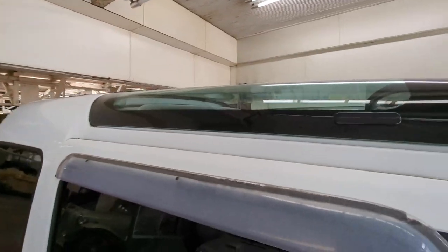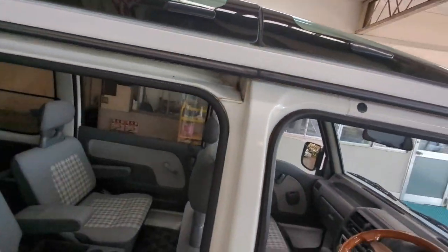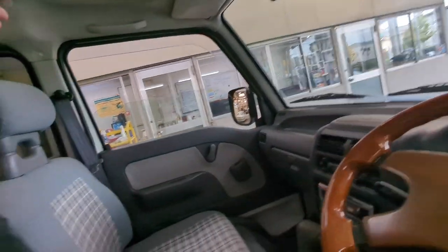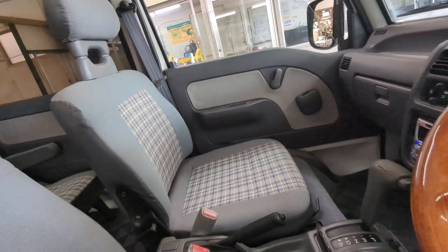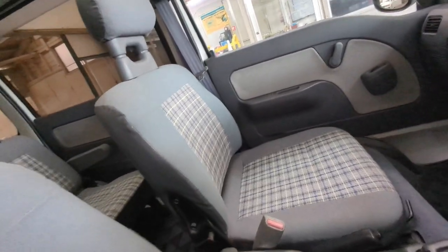And with a little bit of help, it's closed again. So the front one is manual. Open it like this. Definitely hasn't been open for a while.